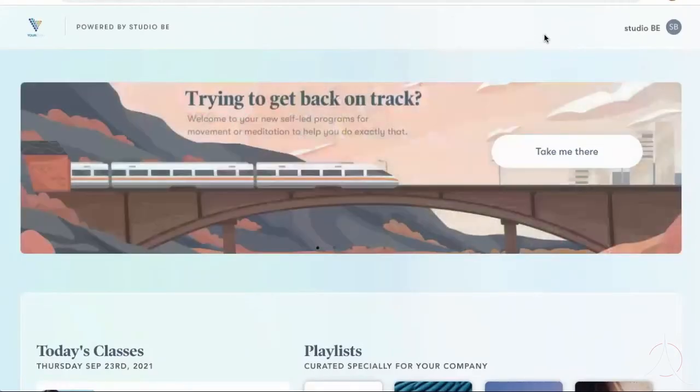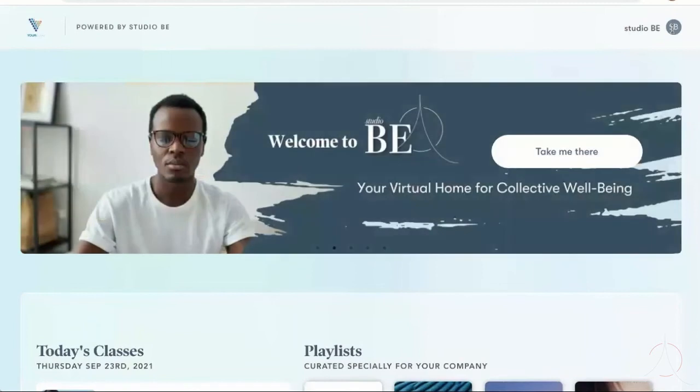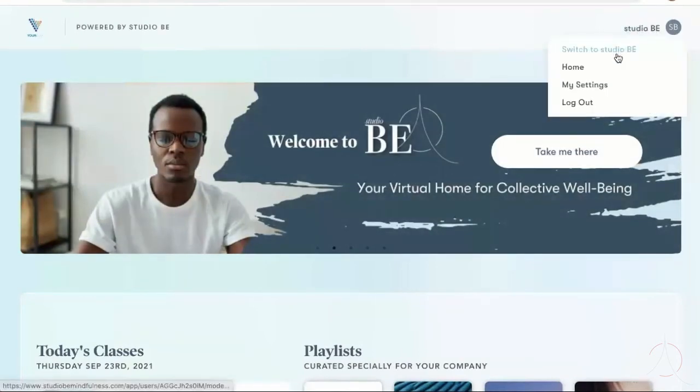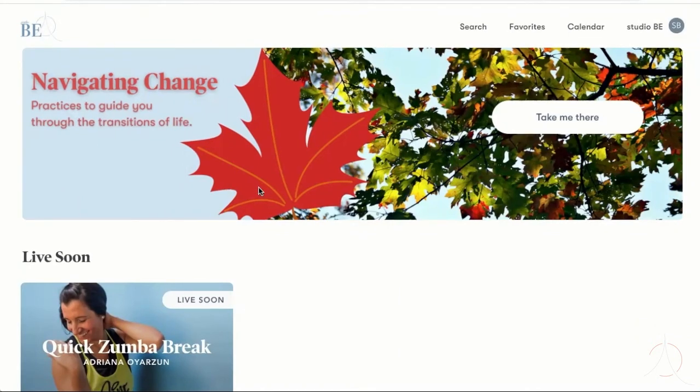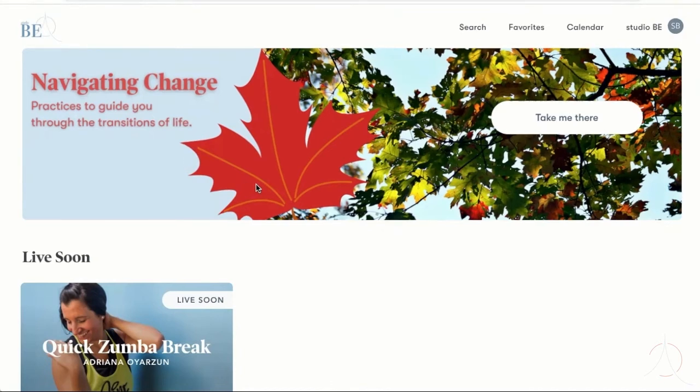Now I'd like to show you the personal experience on the global community of Studio B. So let's click on Name and Profile Image and switch to Studio B. This area is designed specifically so individuals have agency in what they're doing. This is a chance to experience the offerings and practices in a way that's confidential and private outside of the company. At Studio B, one of our guiding principles is encouraging self-care as collective care.